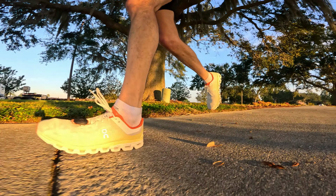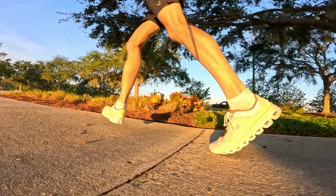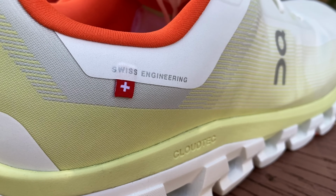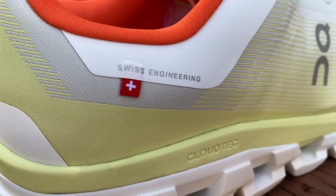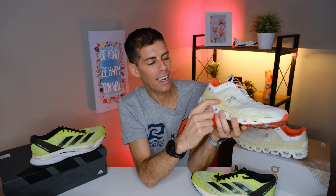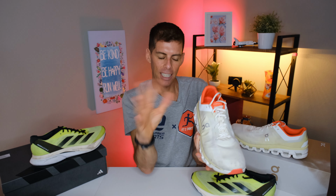I'm a runner down here in Florida where it's warm a lot of the time. I haven't had any issues with my feet overheating in the Cloudflow 4. As far as overlays go, it's pretty much the same. We have some coming around the outside of the heel collar, a little bit right here on the back. The normal reinforcements coming along the eyelet chain. Again, we do have a little bit of reinforcement, the underlay coming around just above the foam, and of course that's going to be there for the same reason as on the Boston 12.